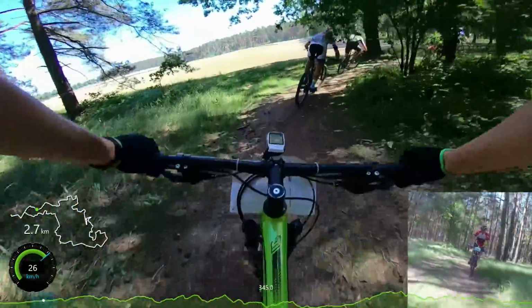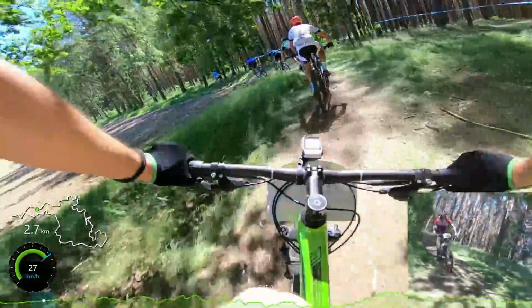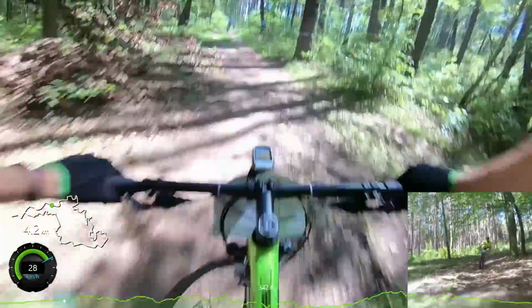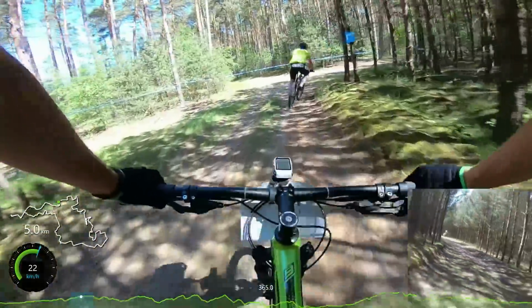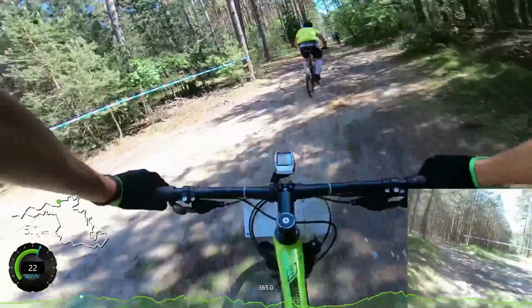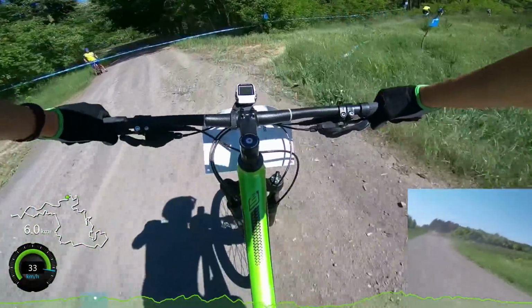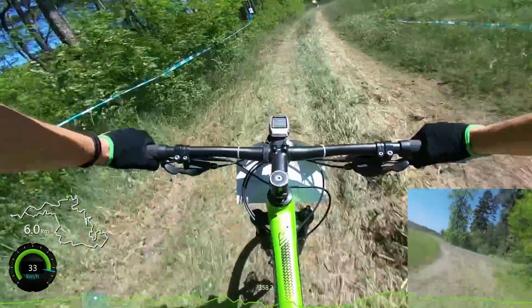Today, cornering. I'm going to give you a couple of tips, mostly three very important tips. If you memorize those and implement them in your riding, you're going to be much faster on MTB marathons and also cross-country racing.